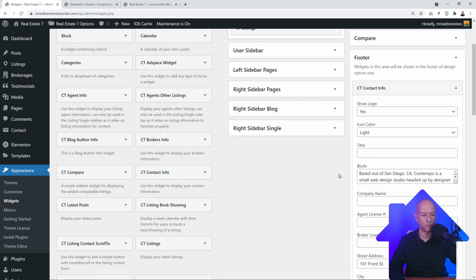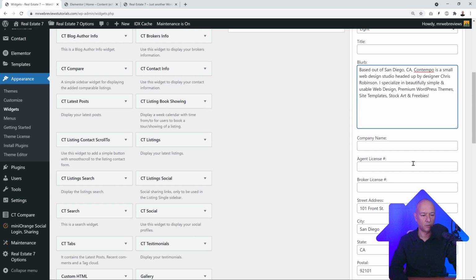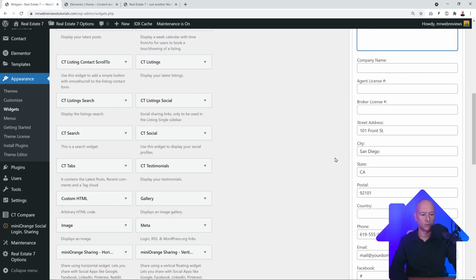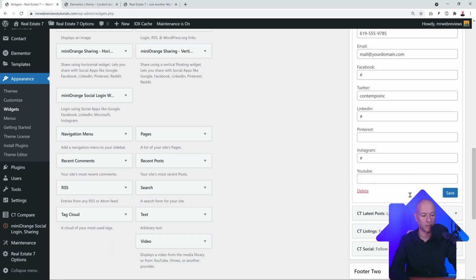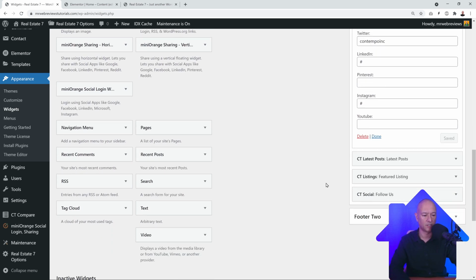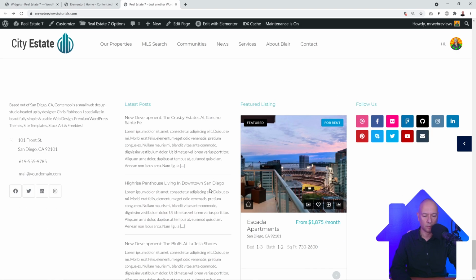We keep the light background, and then you can enter the text here. So basically, this is a bit like a shortened version of the About Us section. And then you could have the company name, agent number, broker's license, and so on and so on. So plenty of information there that you can add very easily. So click Save. And then let's go back to our footer here.